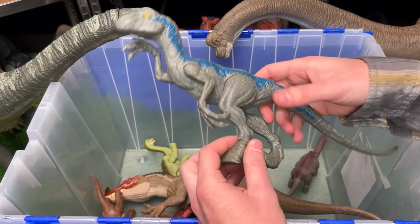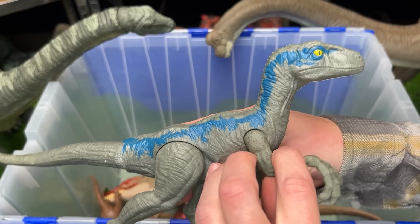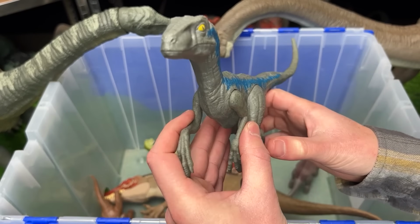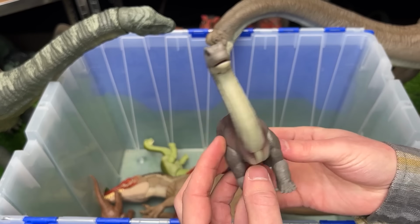This next figure is a basic Velociraptor figure from Jurassic World. This one is actually Velociraptor Blue. And since it's a basic figure, you can only move the arms and the legs and the tail, but there's no action button. Up next is my first baby Brachiosaurus figure.